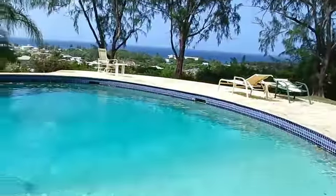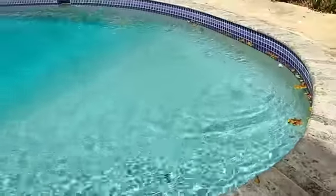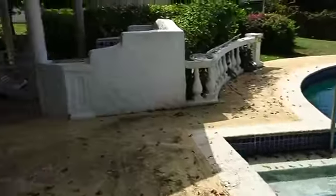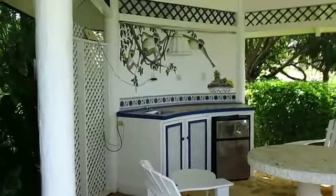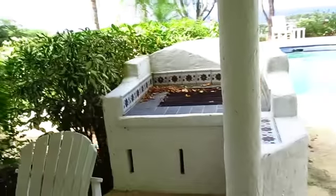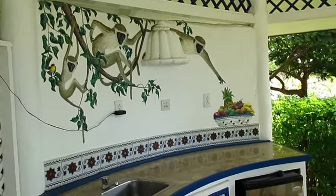Of course, Barbados consists of various ridges, and here you're on the second ridge. Pool, sort of 3-4 foot shallow end, dropping down to what looks like about 8 foot. Wonderful gazebo with a built-in wet bar, fridge, grill on this side. Very nice. This chap here who's painted this, famous on the island.